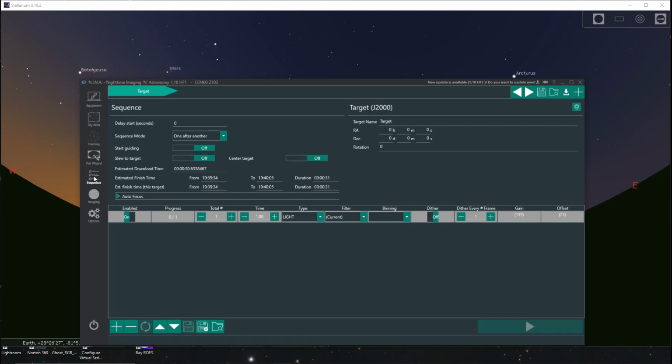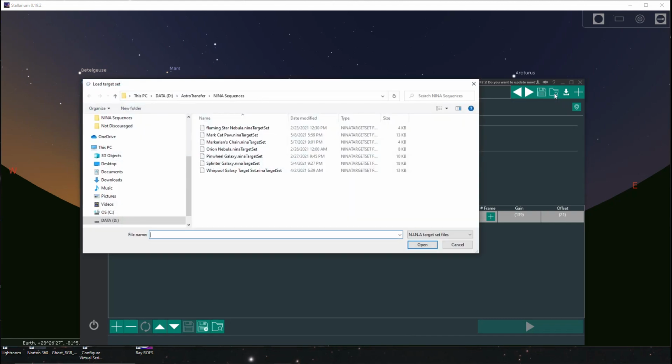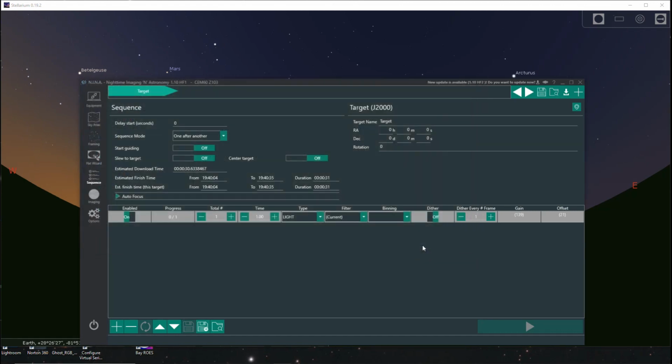Earlier today, I looked at all of the pictures that I had gotten last night, and I decided what I still need to finish the image out. And I built a sequence for that and saved it. So what I'm going to do is load it up. We're going to go up here, the top right of the Sequence tab, and load a target set. This is one I'd built earlier today, and it's this one right here. So we'll load that up.